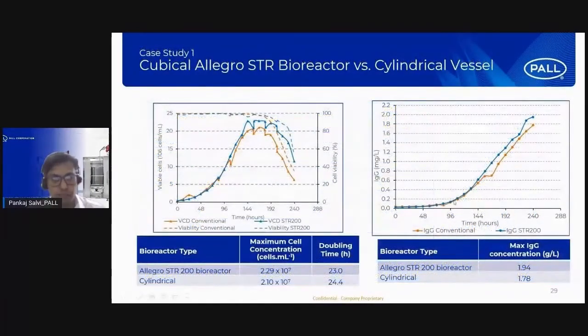Talking about the performance, similar or even better performance was obtained in the Allegro STR against a cylindrical 200 liter bioreactor. Here this indicates the Allegro STR, whereas this indicates the cylindrical bioreactor. And again in terms of titers, better or comparative titers were achieved in the Allegro STR against a cylindrical bioreactor.